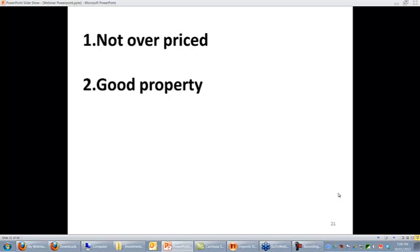You don't want to be so focused on the NRAS benefits that you lose sight of the fact that you're really going to be making your money from the long-term capital gain.